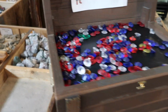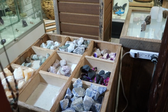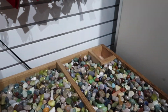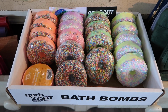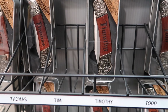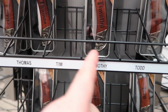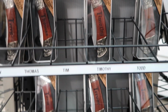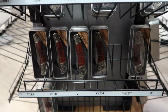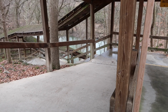Man, found more of the gems inside. Oh, heck yeah. If you ever wanted a donut bath bomb, this is where you go to get them. It's a little disappointing here. They have pocket knives with names engraved on them. They have Timothy, but they are sold out of Tim. Don't know how much it is though. That's kind of cool. Oh, they're $30.